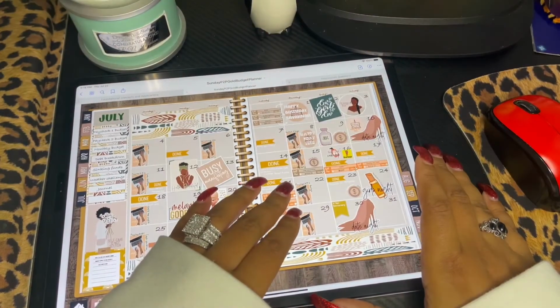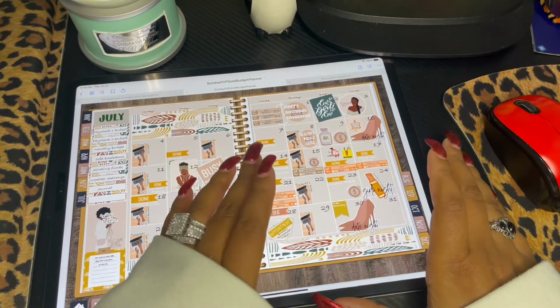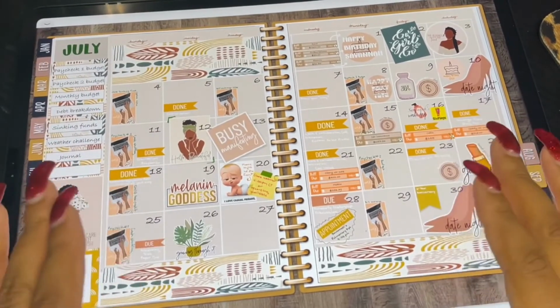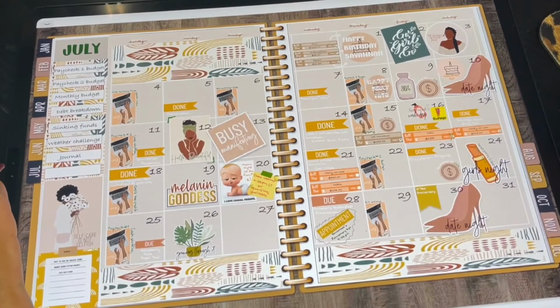It's your girl Beauty Budgetz here, and today we will be doing my budget for my second check of July, which is the last check of July. I'm finding out how to fill it out more. It looks like a lot going on, but I love it.